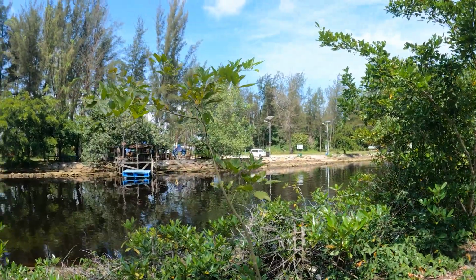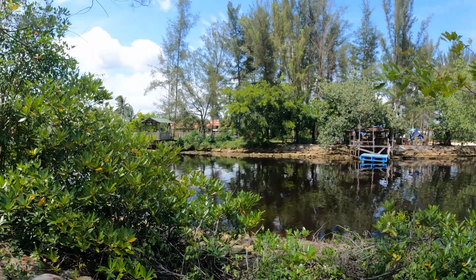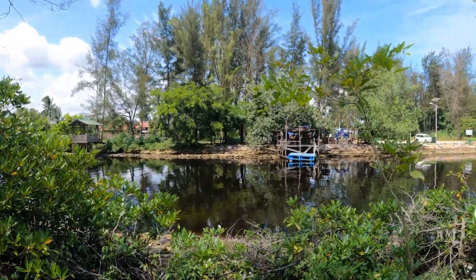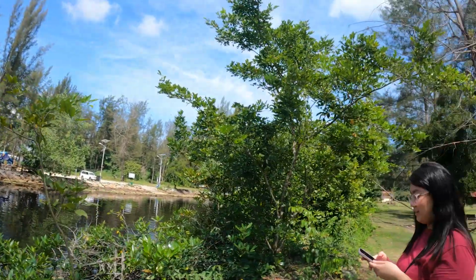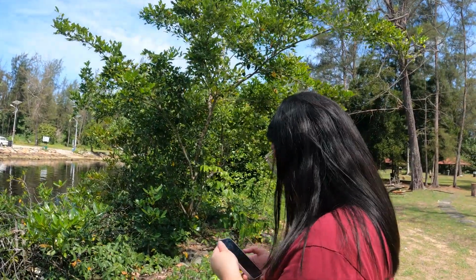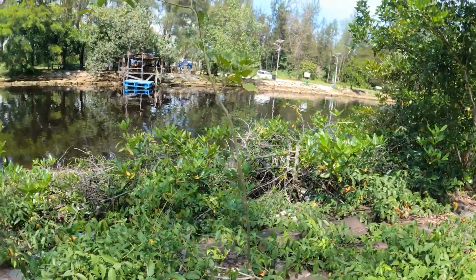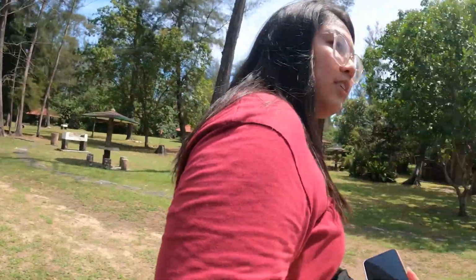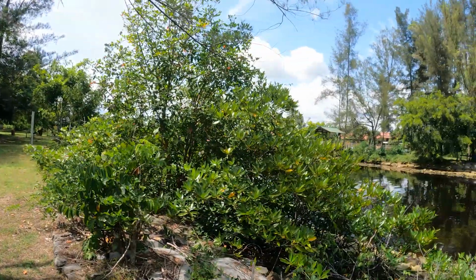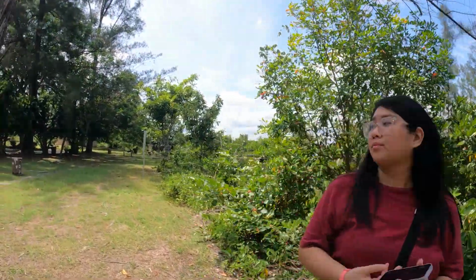That's the opposite side. Now your map, something floating there, like a platform. All the trees. Okay. It's hot.